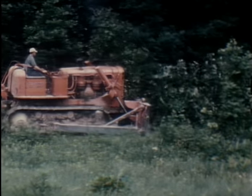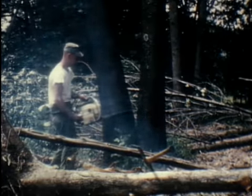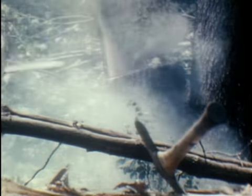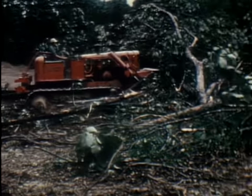Clearing timber isn't the job it was in Grandfather's day. Most work is done now with power tools. But the old cry, "Timber," is still standard warning. With the big cat unleashing its tremendous power, a tree is pushed out of the way almost as fast as it falls.